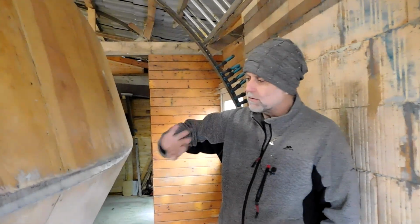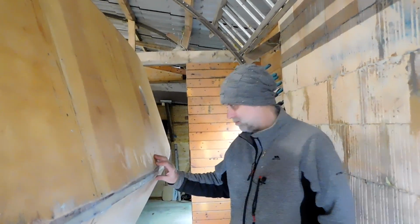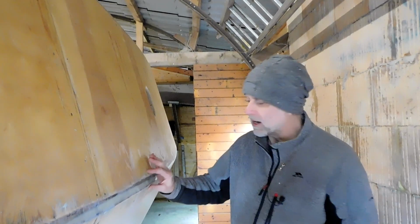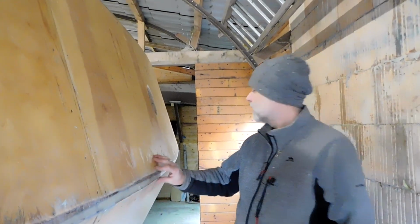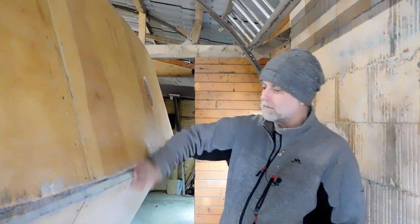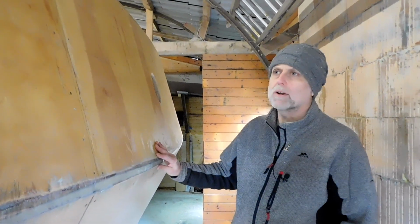There will be a piece of wood that comes around here. There'll be a wooden base piece on which the rubbing strake will be built. So that'll all be covered with a piece of wood running around there, and the rubbing strake on top of that. So it's just a case of filling that and giving us a good base for that strake, really.